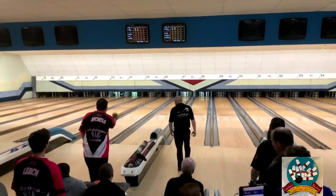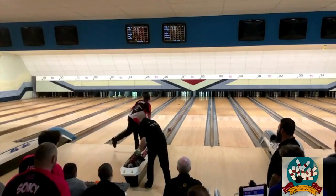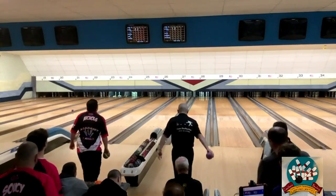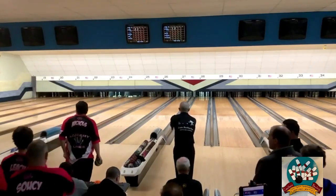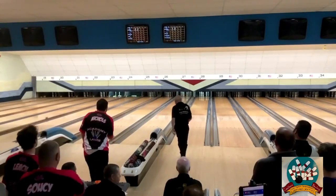Our second bowlers in their first box of the first string. This is Rich Myrick on 28. On the left on 27 is Matt Nichols. He's got the spread eagle. Myrick in the hole.